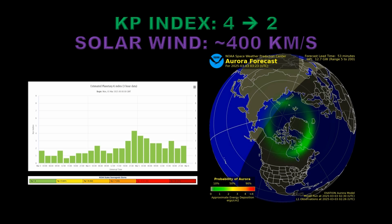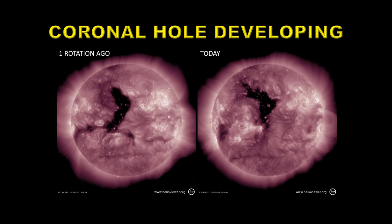400 kilometers per second. Our old friend a coronal hole has returned. On the right, the picture shows what it looks like today, just at about central meridian, whereas the picture on the left was what it looked like a month ago. You can see it has changed somewhat. It's got larger in the north and has actually filled in somewhat in the south, and you can see there's some bright regions there. Those are the new sunspot regions. And so generally a smaller and less extensive coronal hole.